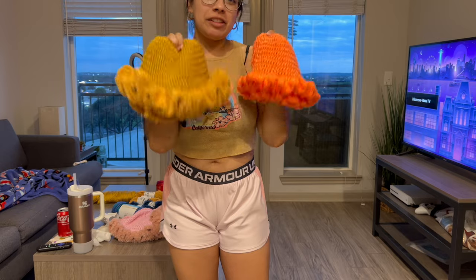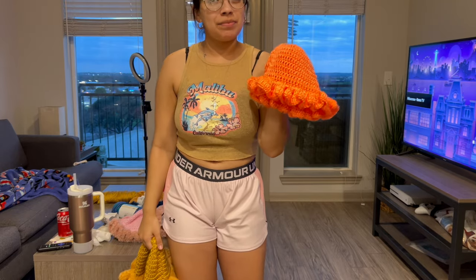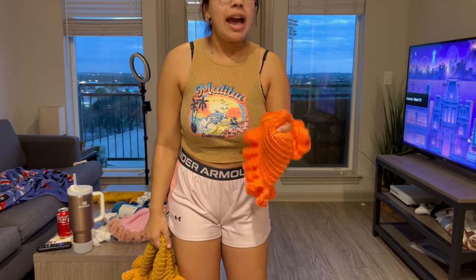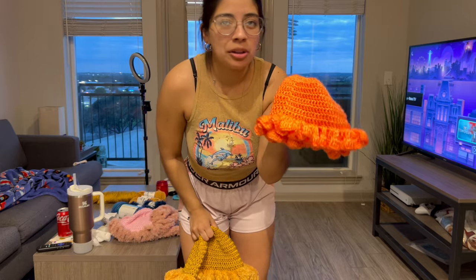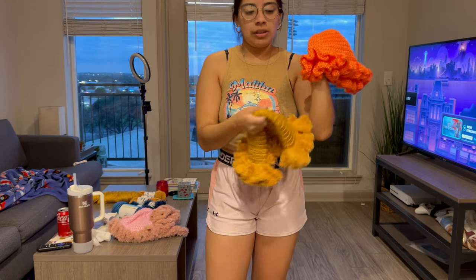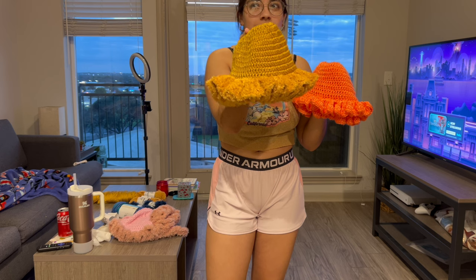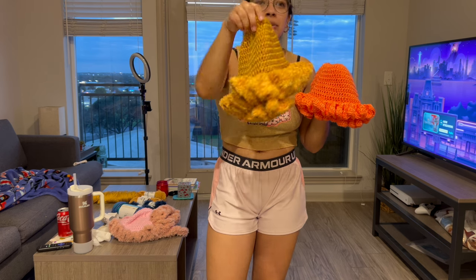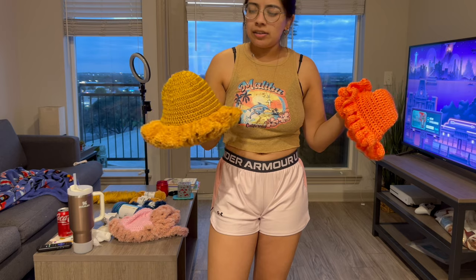So I finished two hats today, although this one was already almost done at the beginning of this video. At the beginning of this morning, this hat was already almost done. I just needed the ruffles. So that means I've been working on this hat all day. Almost like 10 hours I've been crocheting. 10 hours straight, can you believe that? For this?